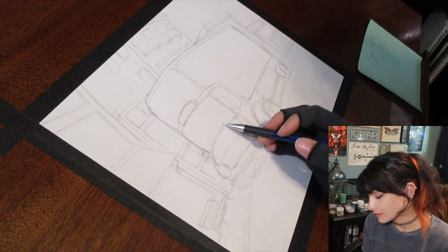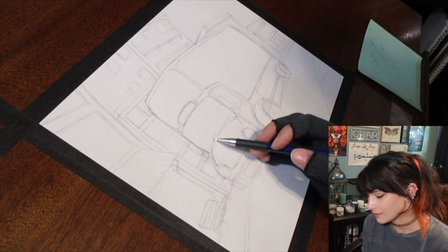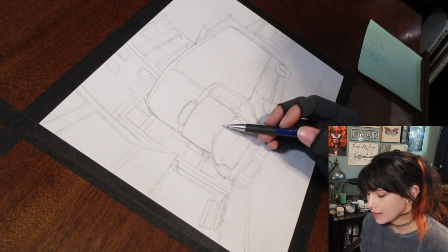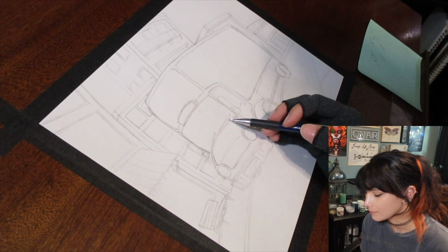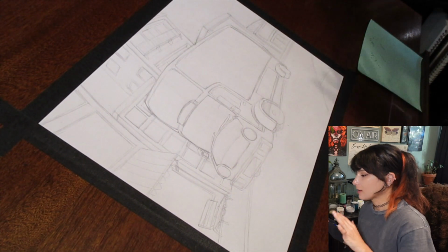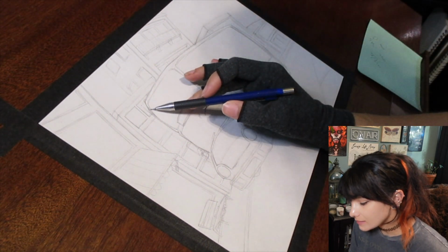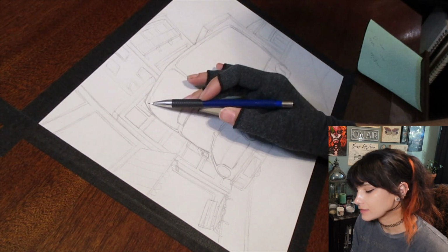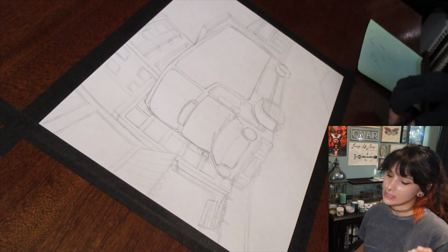I do want to add, I was kind of thinking about it, just little windshield wipers. I think that's kind of like a funny irony to have windshield wipers on a bus that is essentially an aquarium. But anyway, now it's time to draw the little characters in the bus, and this is the part that I am the most scared of because they're going to need to be big.